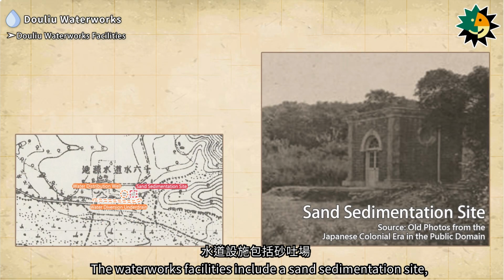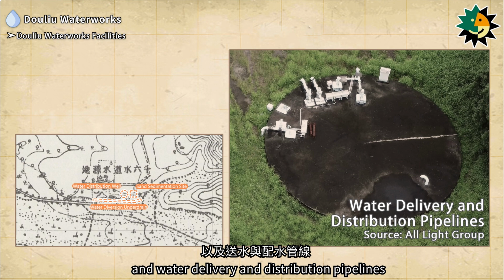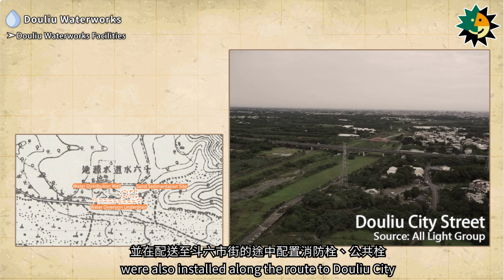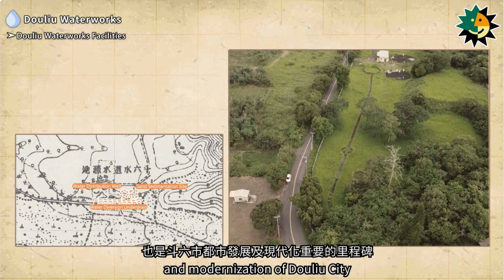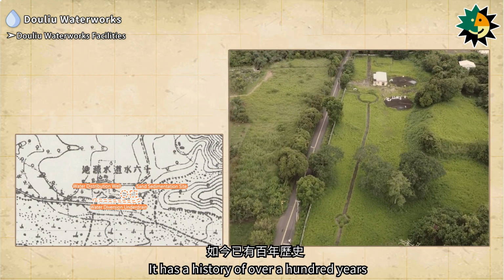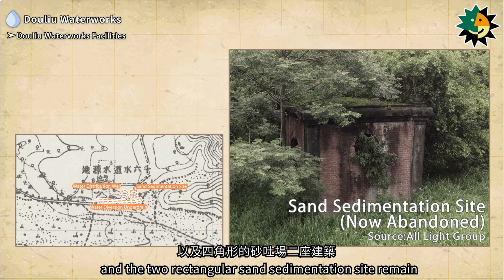The waterworks facilities include a sand sedimentation site, water distribution well, water diversion underdrain, and water delivery and distribution pipelines. Fire hydrants and public hydrants were also installed along the route to Douliu City. The Douliu Waterworks is the oldest water supply system in Yunlin County and an important milestone in the urban development and modernization of Douliu City. It has a history of over 100 years. Currently, only the circular brick water distribution well and the 2 rectangular sand sedimentation site remain.